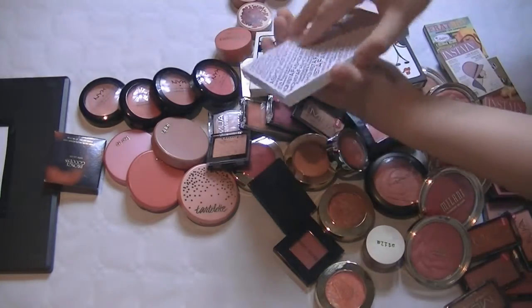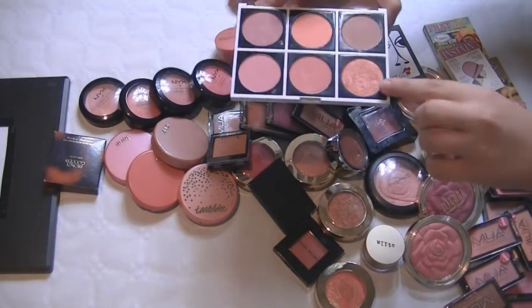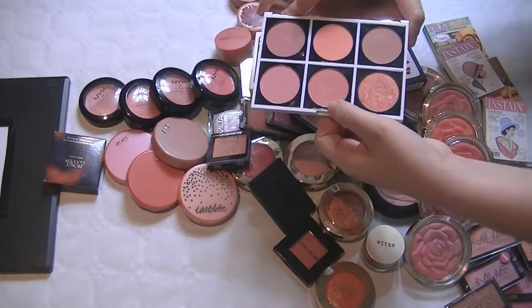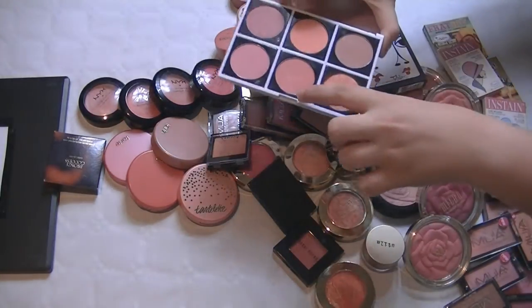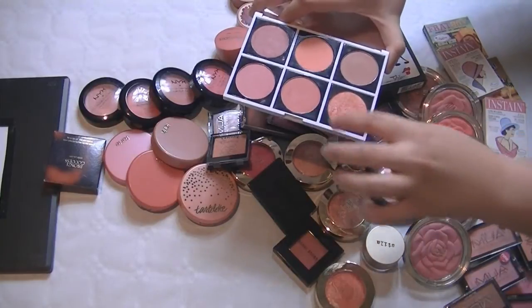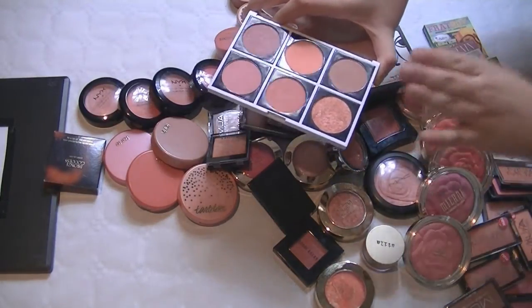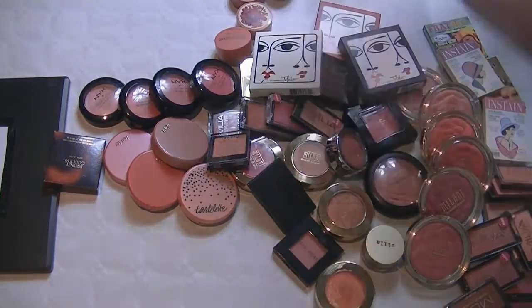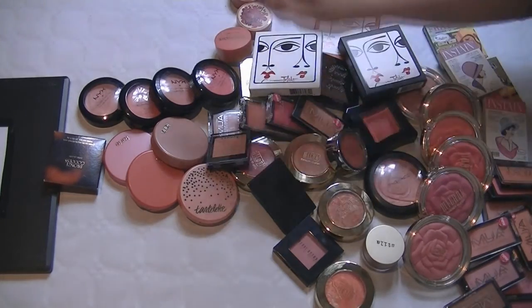Then I have this one. This is a Fashionista palette, and the only shade I really like in here is this one. It's called London, and also this one, which is a dupe for MAC Fleur Power. This one is in the shade Flush. So both of these are nice, but all the other ones I really don't like, and I think I'm just gonna get rid of this, give it away, or try to sell it as a complete palette. So I'm gonna put this that I'm gonna get rid of over on the other side. I have a table back here.